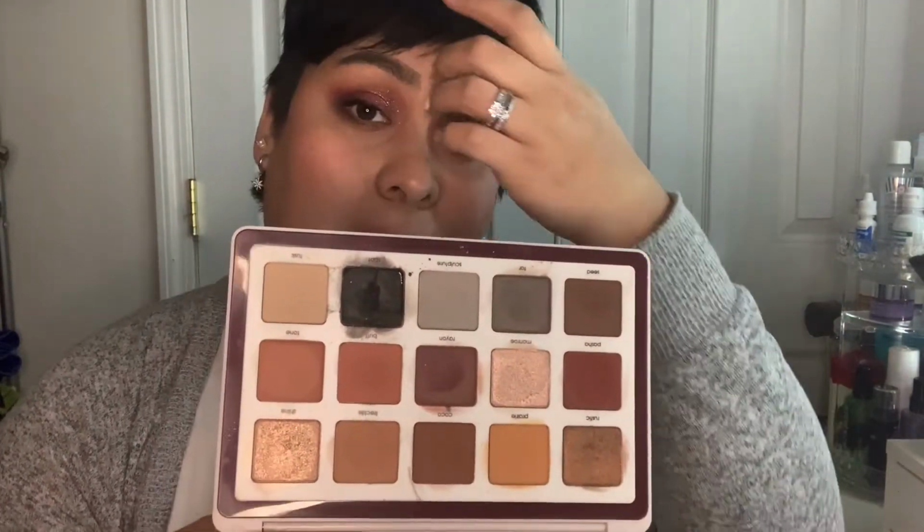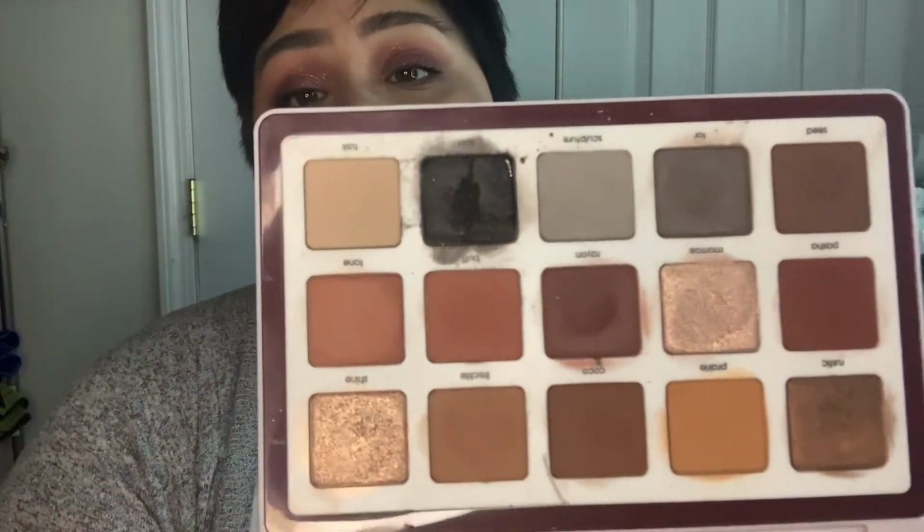So yeah, now let's talk about the palettes that were a little bit more liked by me. I guess my top favorite palettes, I'm going to talk about real quick. Obviously I cannot go without saying that the Viva palette from Touch the Donut is my favorite palette. I cannot say any bad things about this one. I love it so much. You can tell I use it.